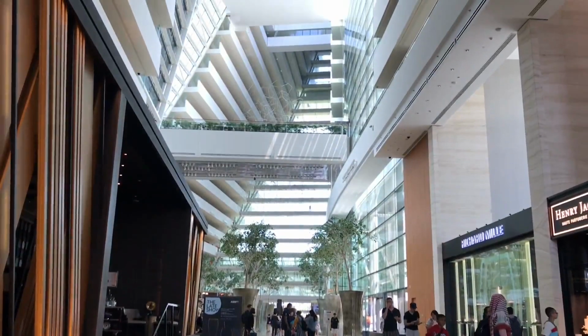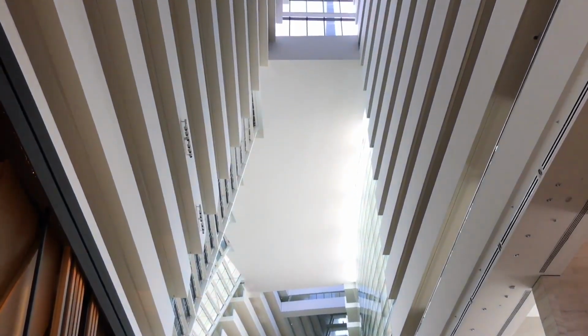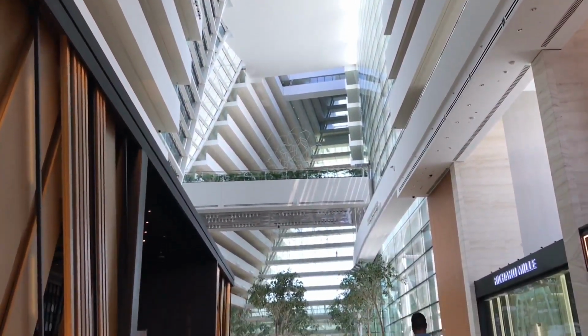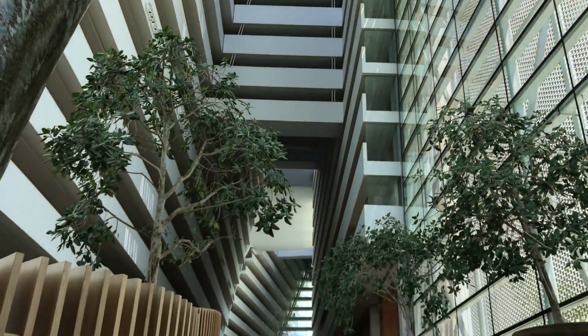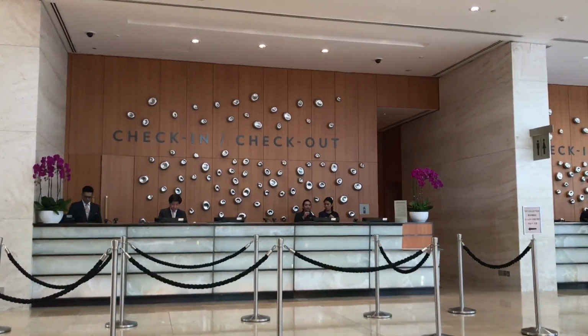There are three towers. You will end up walking quite a bit to get to your rooms. They even have plants inside the hotel. Another check-in counter.